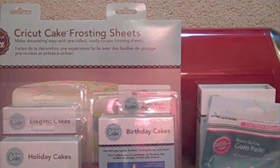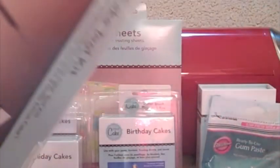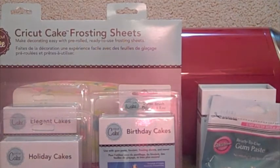And then I got the Cricut Toolkit, which was $11.99. It looks like this. It's got the smoother, the double-sided cutting textured wheel, a needle tool, a pastry brush, a tapered spatula, and a large spatula. And then it's got one of those Cricut cake mat scrapers, like those little green ones you get in your toolkits. Well, there's a white one. It's back here in the back somewhere. I'm not going to dig it out, but that's what I got.